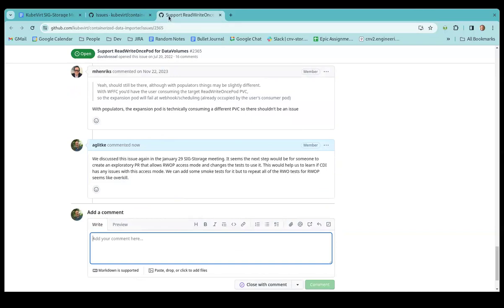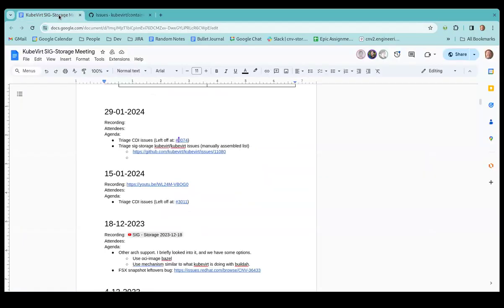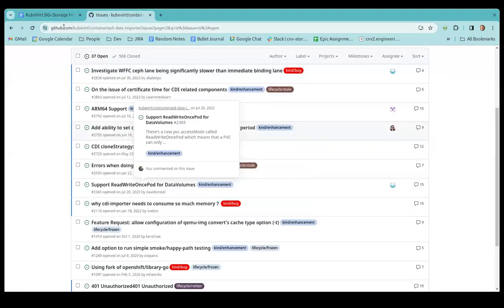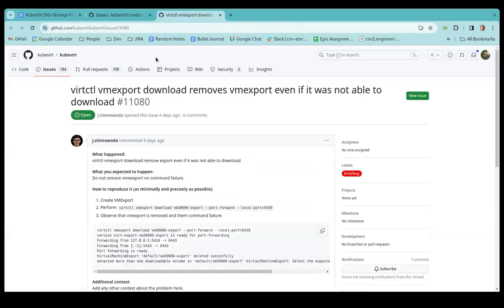Let's pop back out of this issue unless there are any other comments about it. And I'll throw it out here to see, are there any other issues we should look at, or has anyone added another topic to the agenda? I added SIG storage issues in Kubert. I only have the one for now, but I was going to keep looking for more.